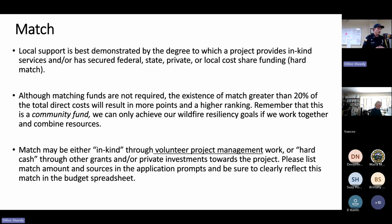The last part for collaboration and local support: local support really is best demonstrated by the degree to which the project provides in-kind match or cash match. Match is not required to apply to the program, but the existence of match greater than 20% of the direct cost does result in more points. This is a community fund, and we can only achieve our wildfire resiliency goals if we work together and combine resources.